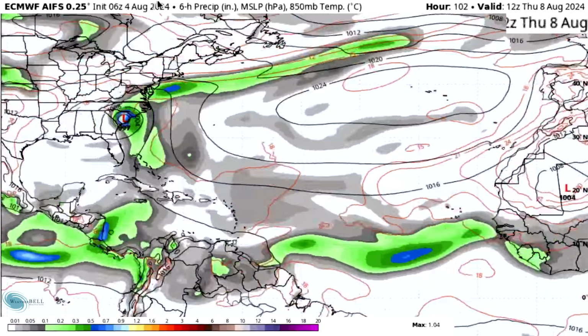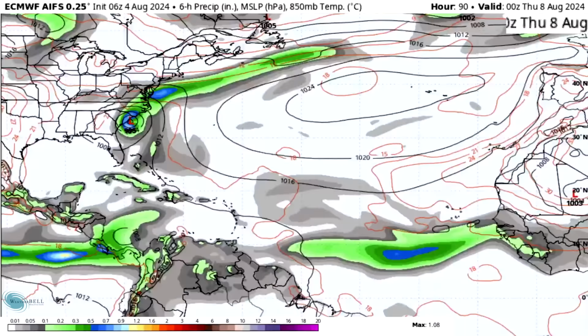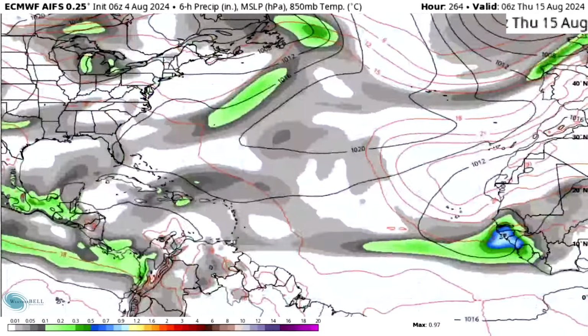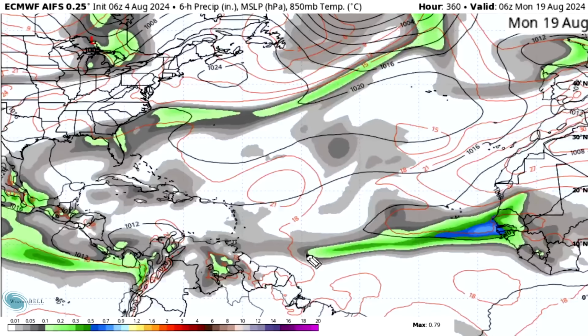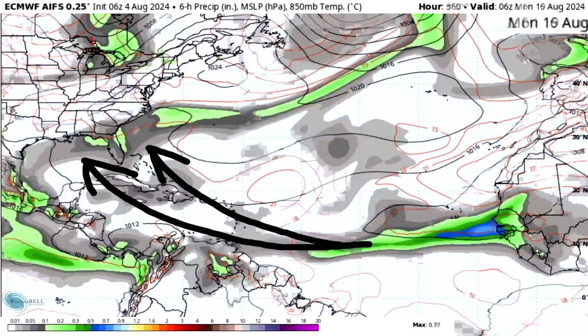We see that one moves into the southern Caribbean, and it kind of wants to get going there in the southern Gulf of Mexico, never really gets any steam going. And then the rest of these all look, I'm going to replay it, but they all look to kind of head in here, which is just a dangerous path. You want to see them curving way out to sea, but we're just not seeing that here.